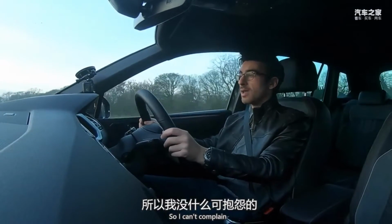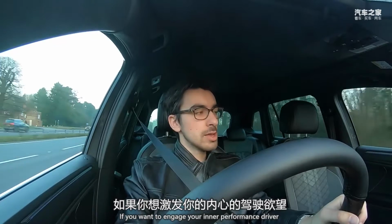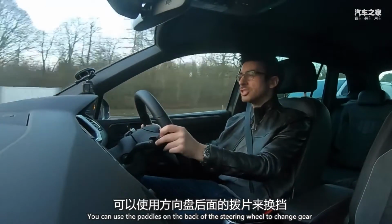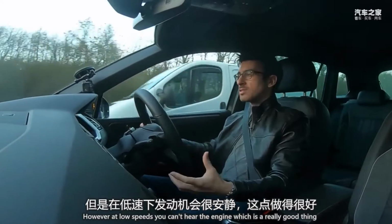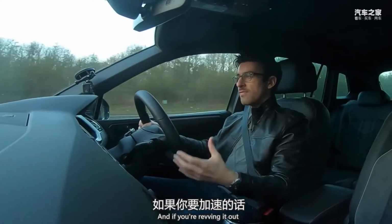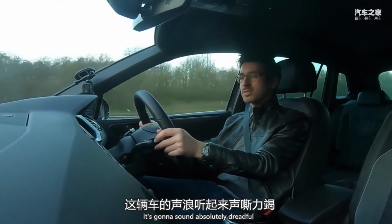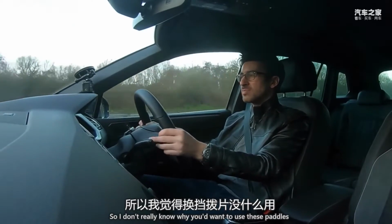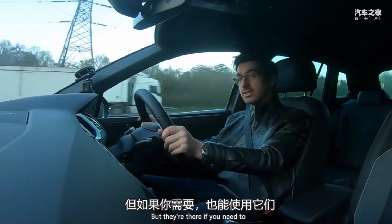So I can't complain. If you want to engage your inner performance driver, you can use the paddles on the back of the steering wheel to change gear. However, at low speeds you can't hear the engine, which is a really good thing. And if you're revving it out, it's going to sound absolutely dreadful because it's not a performance car. So I don't really know why you'd want to use these paddles, but they're there if you need to.